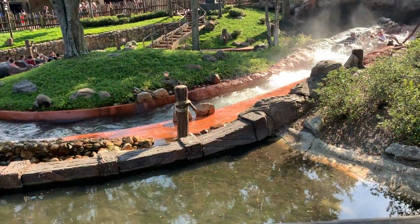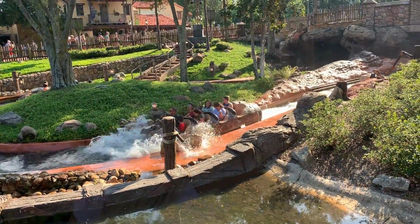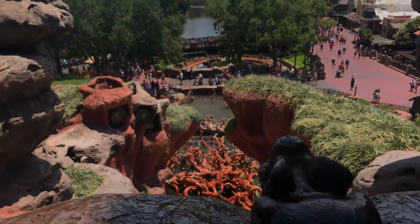Frontierland is home to not one, but two of Magic Kingdom's mountains, Splash Mountain and Big Thunder Mountain Railroad. These are two of my favorite attractions. I probably give the nod to Big Thunder, but both are amazing, and they are two of the most popular Disney attractions in any park, as they should be.